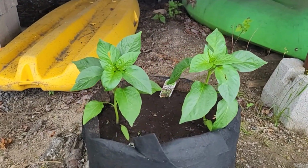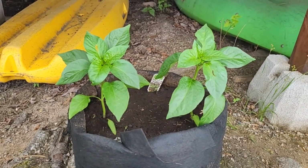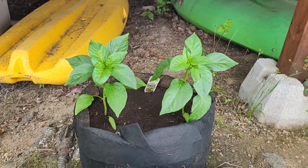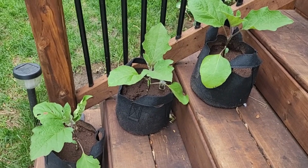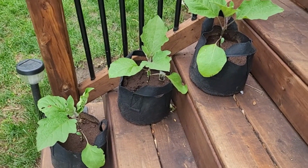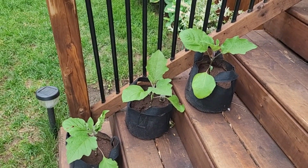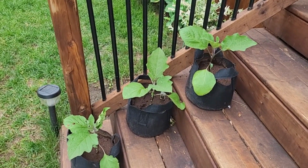And this is a bag with 2 pepper plants in it, a bigger grow bag, and those are doing really well. Everything is really healthy. These are eggplant. They're doing extremely well in those little grow bags, so we're just going to leave them alone. It was a 6-pack of eggplant. I have 3 left in little tiny planters.